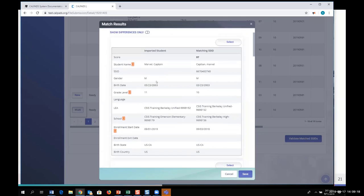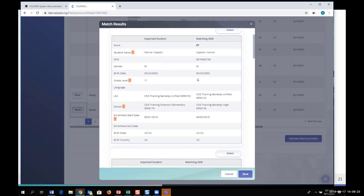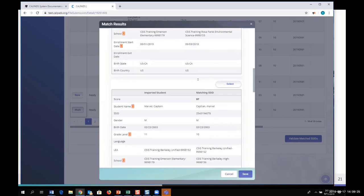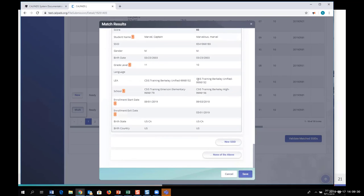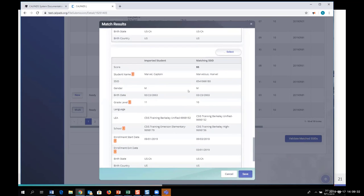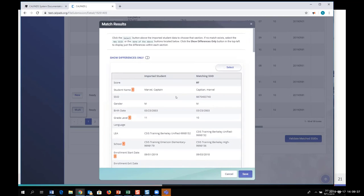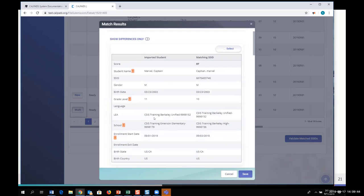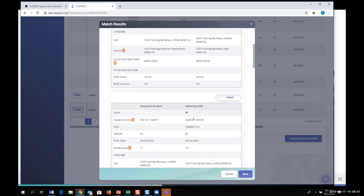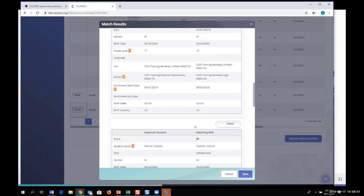So how many matches here? I have 1, 2, 3, 4, 5, 6. So I have 6 kids named Captain Marvel, right? And none of them are 100%. So I have to review each of these students and their demographic information to identify, right? And some of this, right, 97, 97, 97.